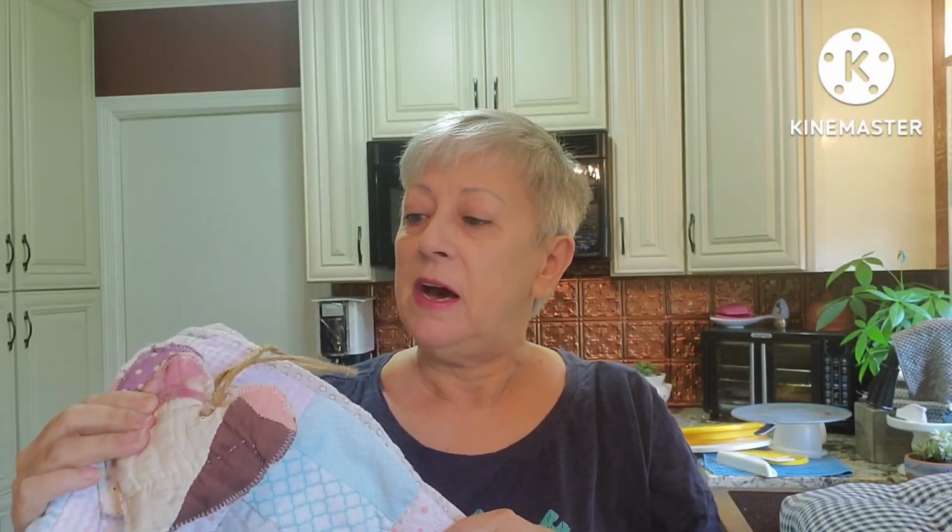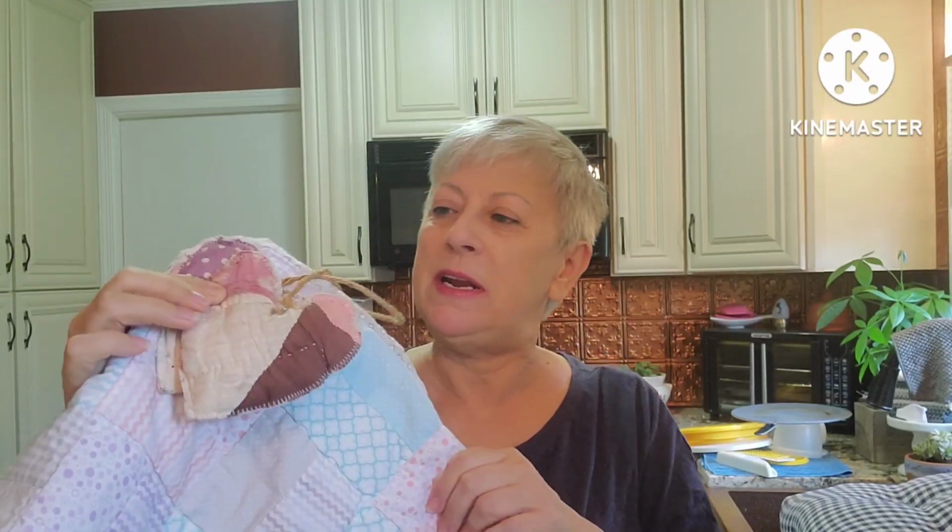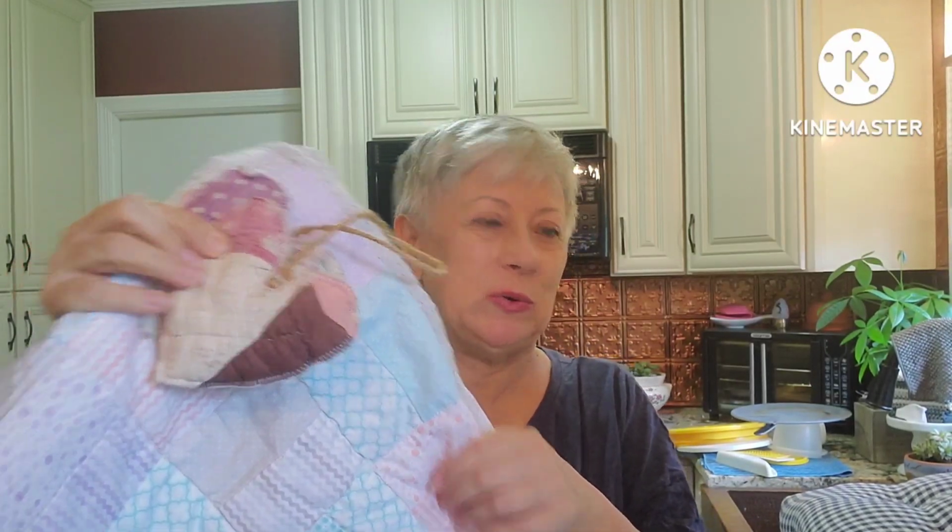This would be kind of fun to just do as little projects, and I'm going to try and sell these up in my vintage space. I'll do a few, see how they come across. I don't know if anybody is into the hearts anymore, and maybe not, but I think these are really cute. So we'll see how that goes.